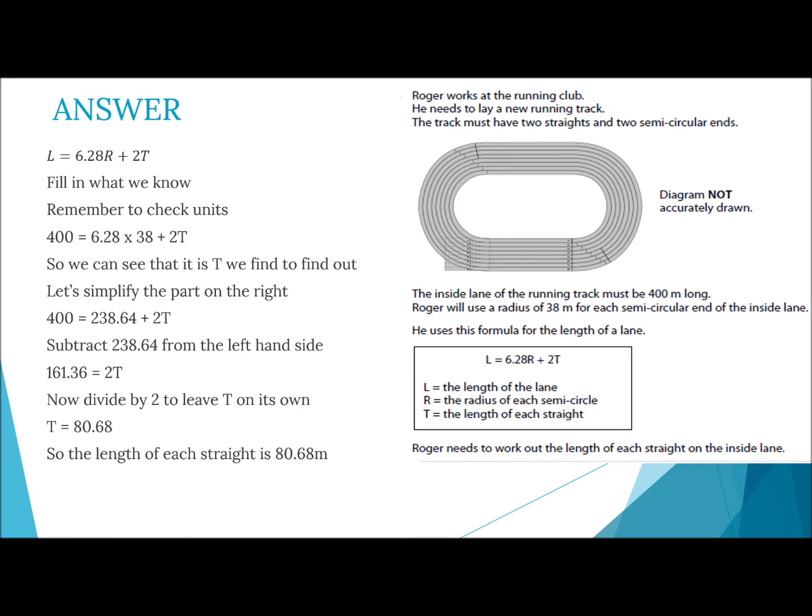Fill in what we know and remember to check the units first. So just looking through, I can see meters and meters. Nothing isn't in meters, so we don't need to worry about units. I'm going to fill in all the things I know. We know the L, the length of the lane, and that comes from the line just under the picture. The inside lane must be 400, so we can fill that in. The 6.28 was a fixed value. The R is the radius, so if we look here, it says we use a radius of 38 meters. Put that in, plus 2 times T. T is the length of the straight. That's what we actually need to work out for this question, so we can't put a value in for that.